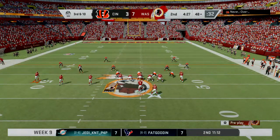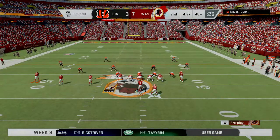You're not ready. Ball trot. Hey, check Mike 11. Check Mike 11. What we got?